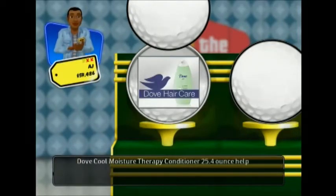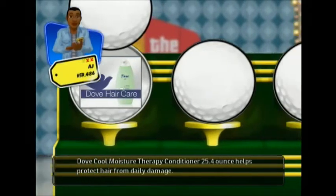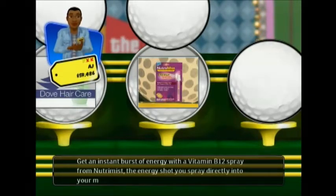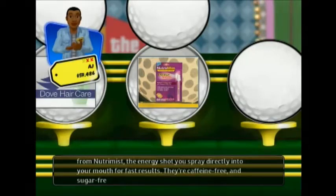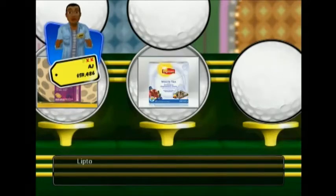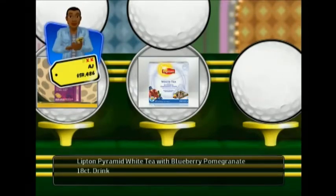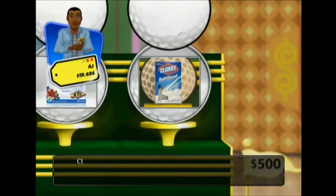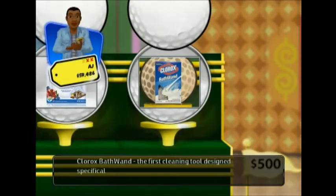Dove Cool Moisture Therapy Conditioner, 25.4 ounce, helps protect hair from daily damage. Your next item is get an instant burst of energy with a vitamin B12 spray from NutriMist. The energy shots you spray directly into your mouth for fast results are caffeine-free and sugar-free and taste great, used as directed. Your next item is Lipton Pyramid White Tea with Blueberry Pomegranate 18 count. Drink better, live better. Lipton Tea can do that. Finally, our last item. Clorox Bath Wand, the first cleaning tool designed specifically for tubs and showers. With its swivel head and scrubby sponge, it's the right tool for the job.